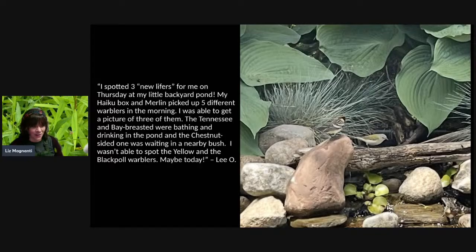And so it sounds like Lee also has a Haiku box, which is a little different from the Merlin ID. The Merlin ID is an app on your phone. So how that works is when you hear a bird, you pull up the app, and it'll listen to what bird it is hearing, and it'll give you a list. The Haiku box is different because that is a plug-in device, and I have one too, which is really fun. He said that his Haiku box was picking up different warblers, because mine has been all week too, which has been really exciting. So you plug it in and you leave it outside, and it constantly listens to what's in your yard.